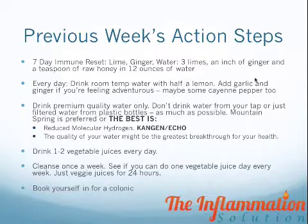So the action steps before that was talking about an immune system reboot using lime, ginger, and water. And then I also mentioned making a regular routine, having your room temperature water with half a lemon and adding garlic and ginger if you're feeling crazy, and maybe a bit of cayenne pepper too. And I talked about premium quality water as well in the previous week.